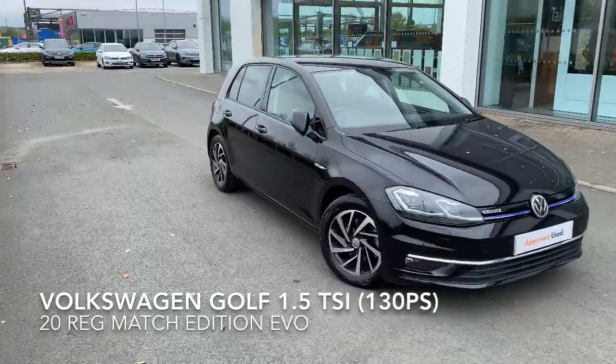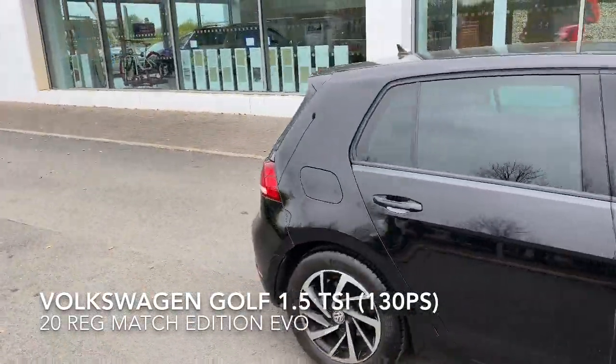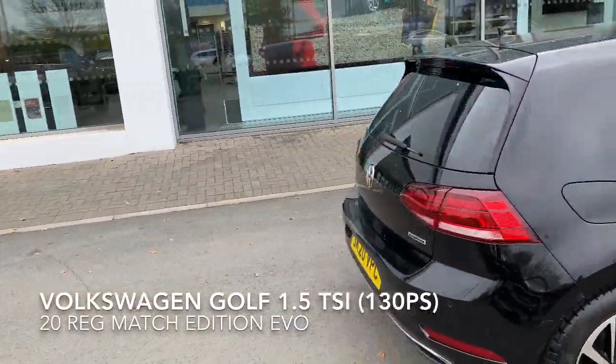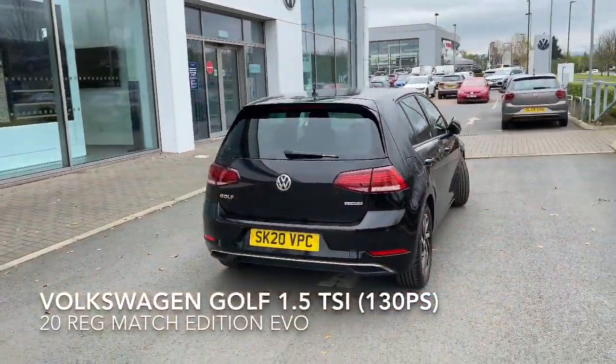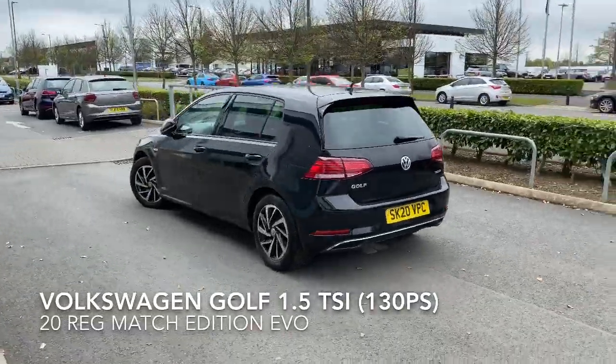Here we have a Volkswagen Golf, a 1.5 litre TSI Match Edition Evo 130 PS. Now the car's in great shape and it comes with a top spec as well.